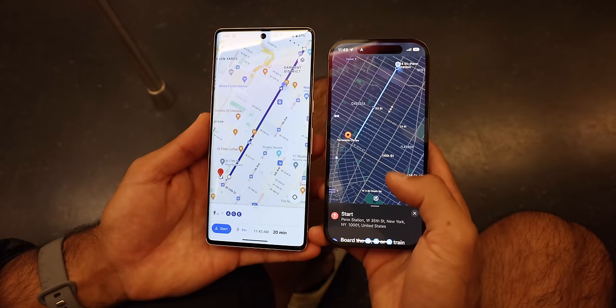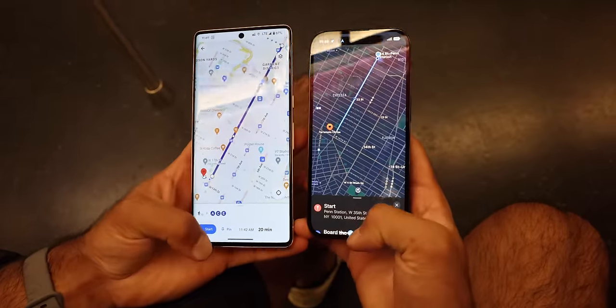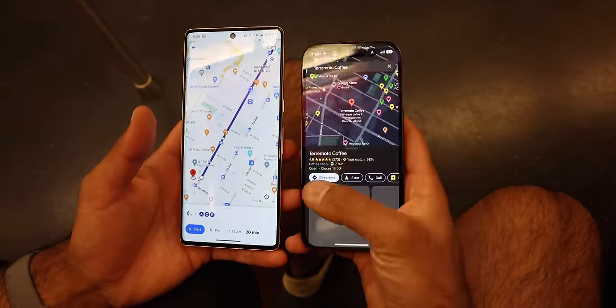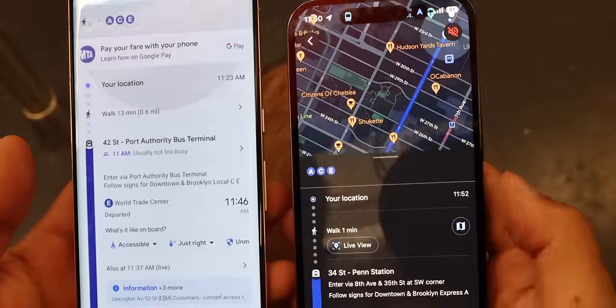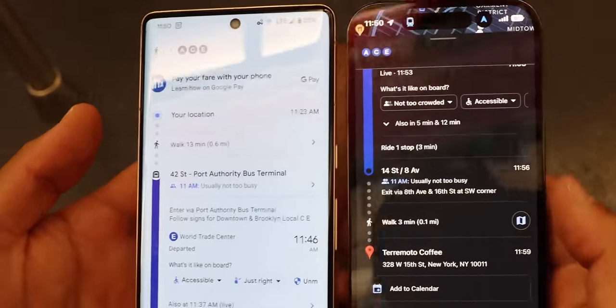These are the transit directions on Apple Maps on the iPhone, transit directions on Google Maps on the Google Pixel. If I really wanted to, I could even pull up Google Maps on my iPhone as well. There are no Apple Maps on the Google Pixel. The only difference I would say is the pay your fare with Google Pay, whereas here it doesn't show that I can pay with Apple Pay.